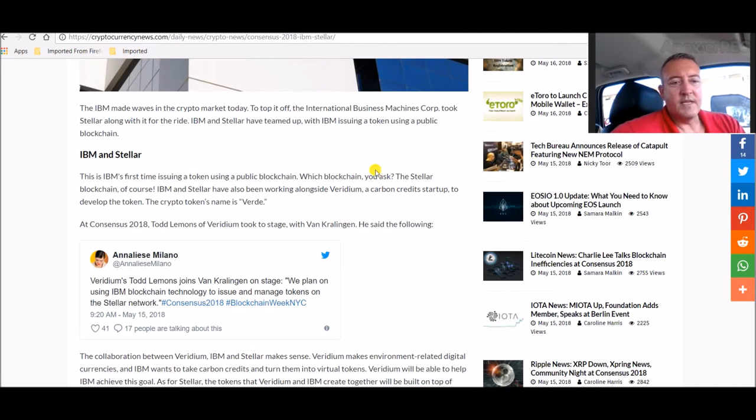At Consensus 2018, Todd Lemons of Viridium took to the stage with Van Kralingen. He said the following. Viridium's Todd Lemons joins Van Kralingen on stage. We plan on using IBM blockchain technology to issue and manage tokens on the Stellar network.